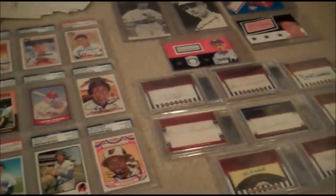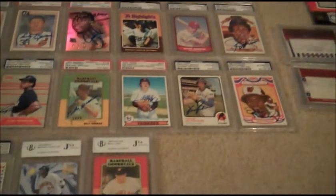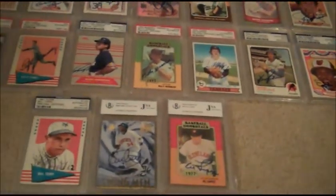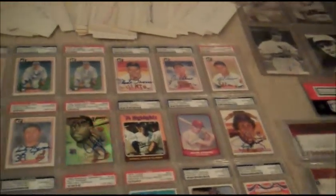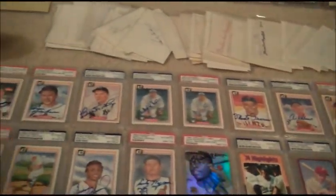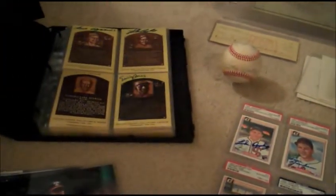It's really hard. Once you're a Hall of Famer, you're always a Hall of Famer, and they tend to hold their value pretty well, and they're just all the greats of the game, and to have something that they've touched and signed is just the neatest thing to me because I love the history of the game so much.